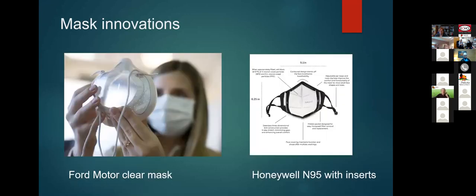And Ford Motor Company, in addition to producing an electric Mustang coming up, has also produced a clear mask, which would probably be good to use on the dementia units, quite honestly, so that people can better see your face. So I really think the clear plastic mask may be a good thing down the pike. And then Honeywell also has an N95 mask, which actually is a little bit more effective than the 3M mask, and it's got replaceable filters.